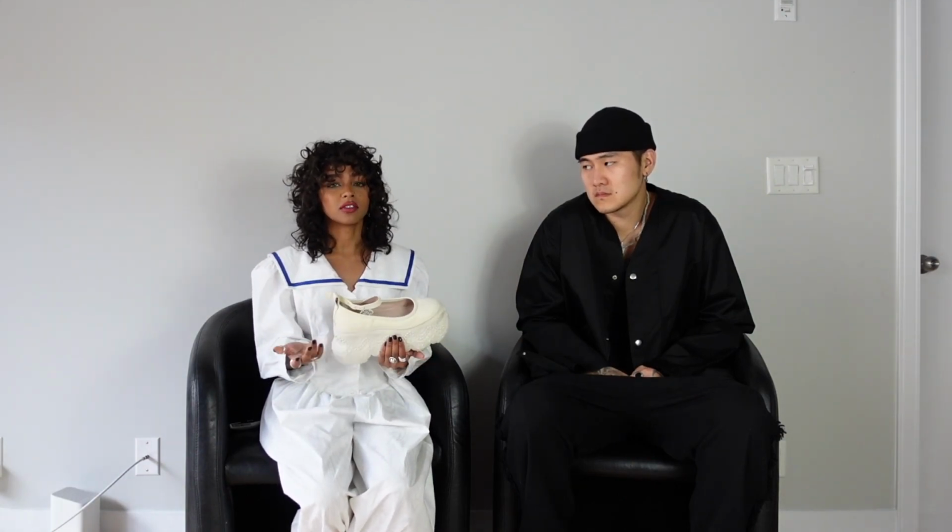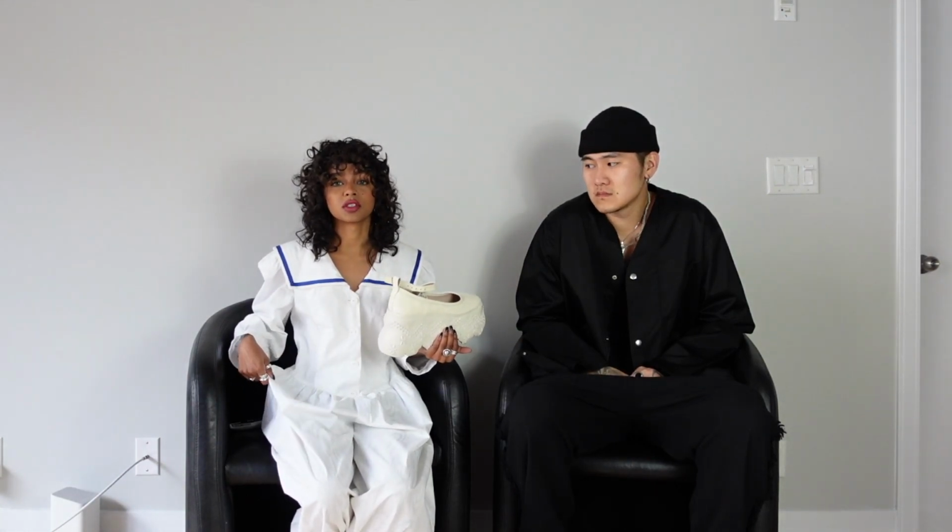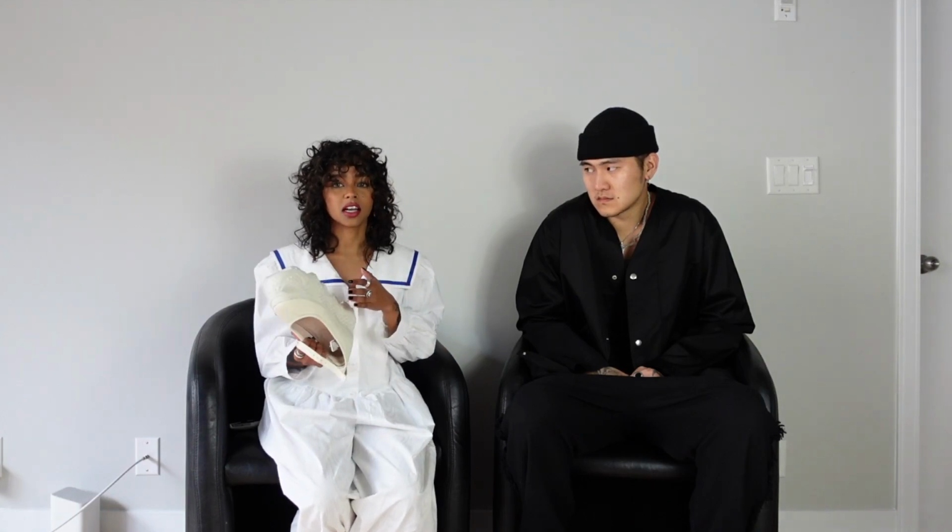So when I have a lot of outfits, let's say like this jumpsuit that I'm wearing, I want to be able to match it with a lighter shoe instead of a black shoe. I'm able to match it with a lot of my lighter pieces.